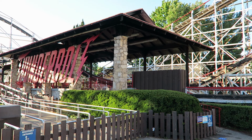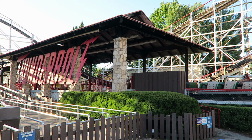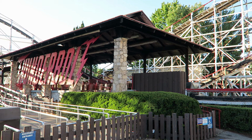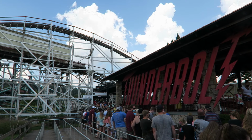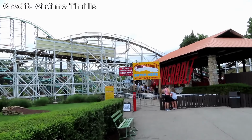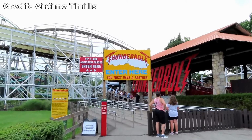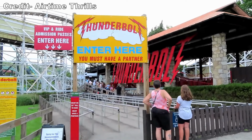Then I love this ride's station. It bears the ride's name in big letters. You do not want to get stuck in this queue line on a hot sunny day. It is a large set of tight uncovered switchbacks. Fortunately, the wait time tends to be less than the park's other wood coasters. Usually, I don't wait more than 15 to 20 minutes.